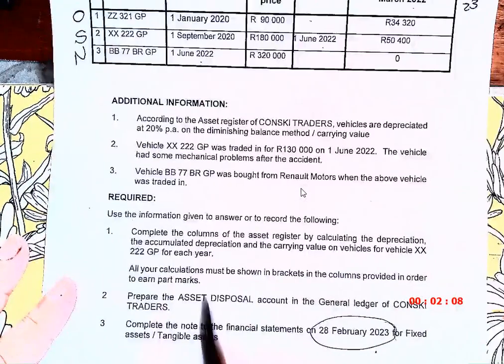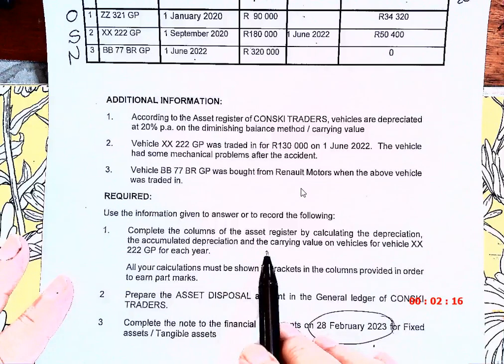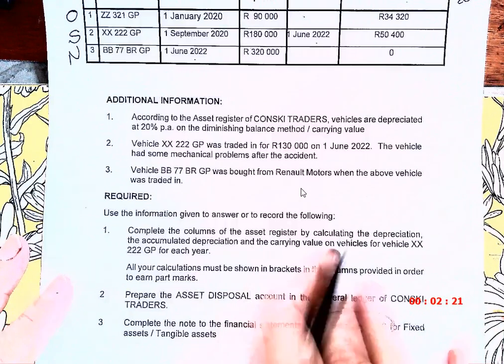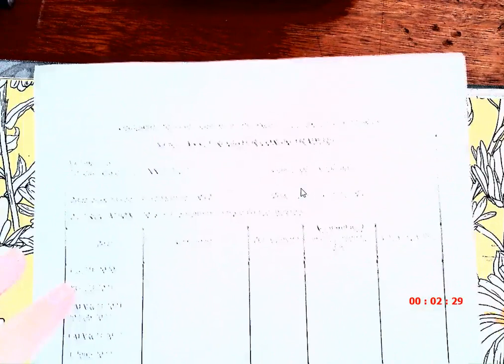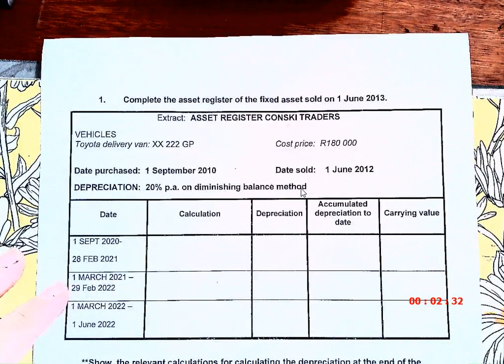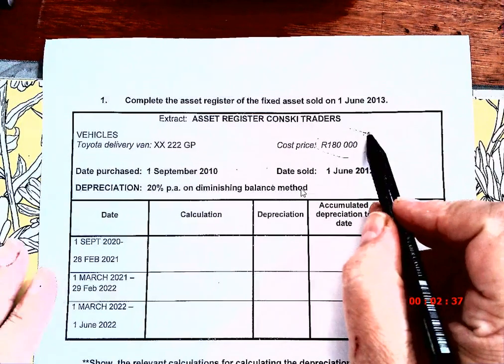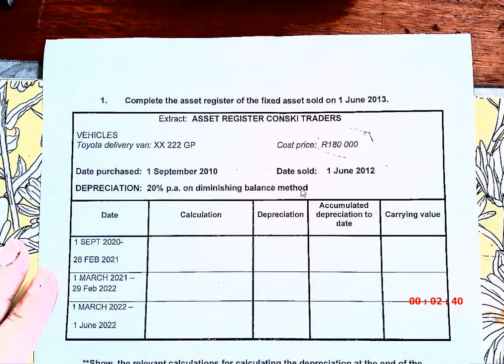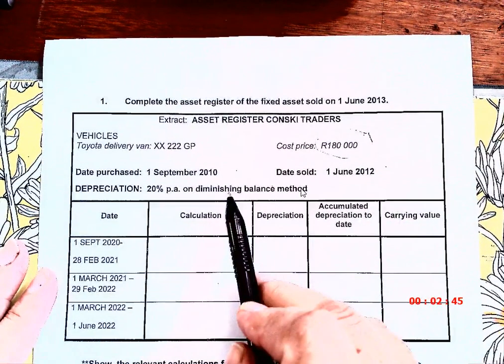So now what do they want me to do? Firstly, they want me to complete the columns of the asset register by calculating the depreciation, the accumulated depreciation, and the carrying value on vehicles for vehicle XX22. So it's this one, the one we're going to sell. Okay, and I'm quite sure they gave you the asset register. So there's the asset register. What do I see? They give me the cost, which is my first important thing to know. Second thing is I want to know what method they are using, and they say it's the diminishing balance.